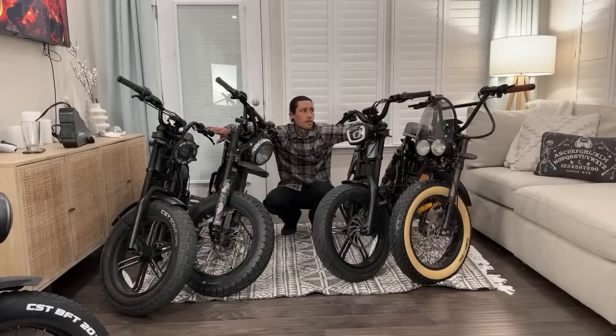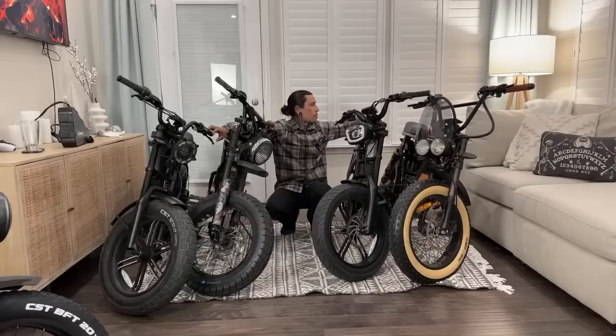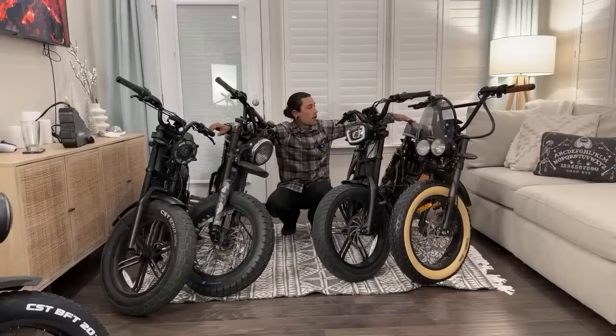But if you do plan on pedaling, maybe get a bike with a longer seat so you can sit back and pedal. Or with a Bandit, you can always get the higher seat, which is pretty cool.